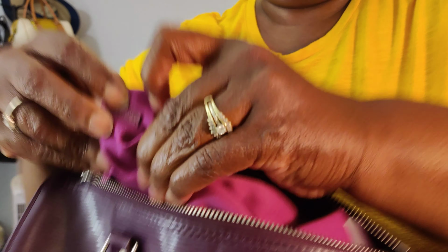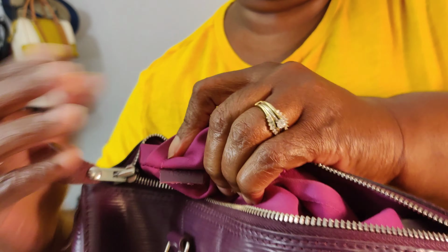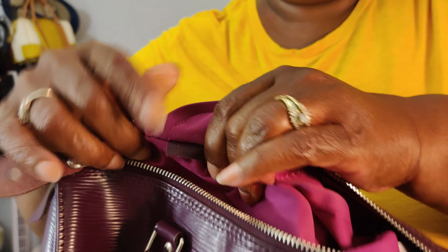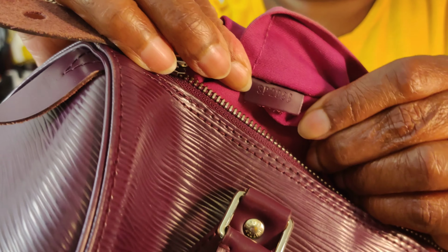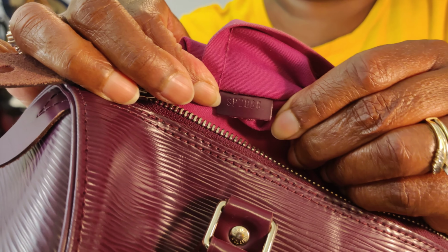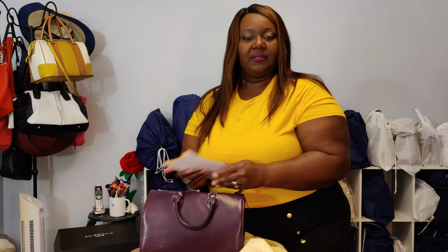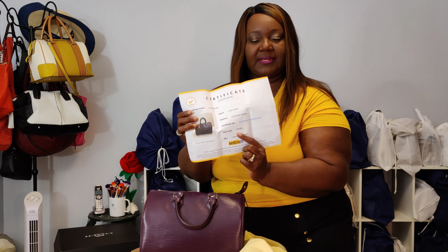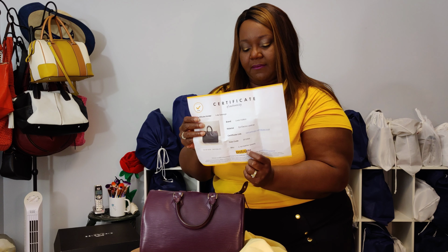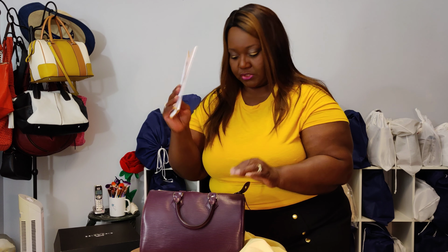And then here in the pocket is a little teeny piece of leather that's hard to get at, but that has that little date code on it that I showed you on the certificate of authenticity. So yeah, I think on the certificate of authenticity, this SP stands for where it was made, and it says that it was made in France, so I think that's what that means. Again, if I'm wrong, somebody can post a note down below, let me know.